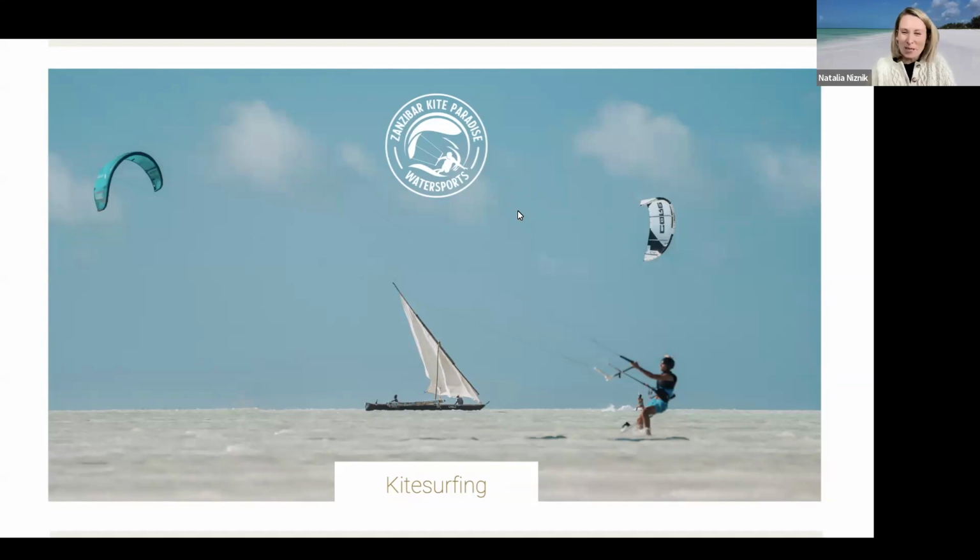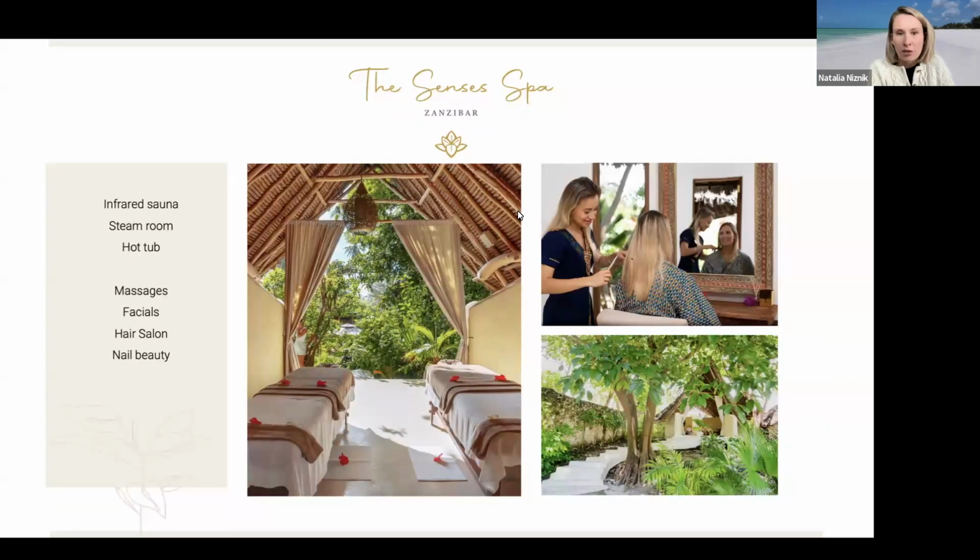If you don't know what it is, it's kind of like gliding with a kite board, but you hold to your wing, and it's quite popular these days. And next year we will also have e-foiling, which I'd love to tell you more about, but honestly, I'm not exactly sure what it is fully. But at any rate, we're very well equipped at the Zanzibar Kite Paradise Water Sports Center.